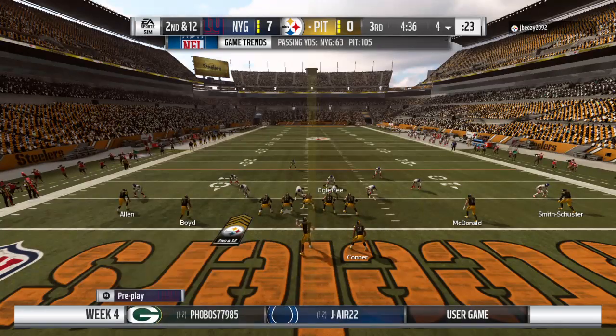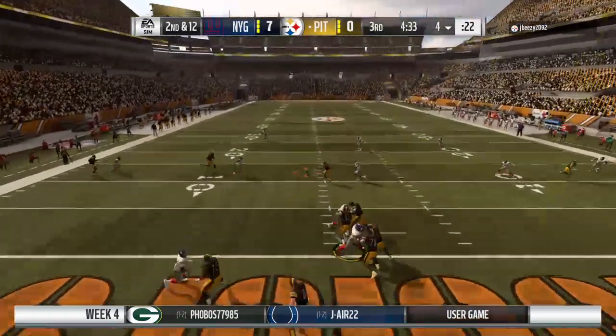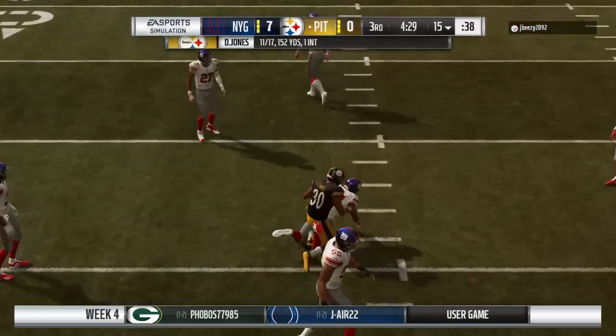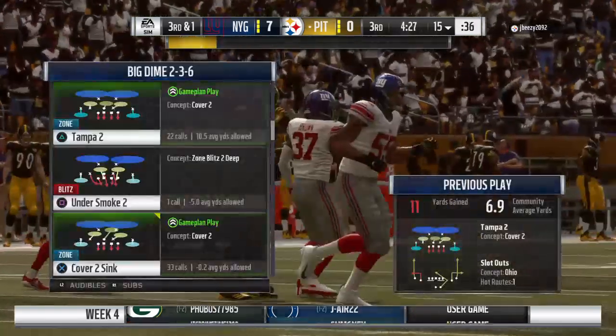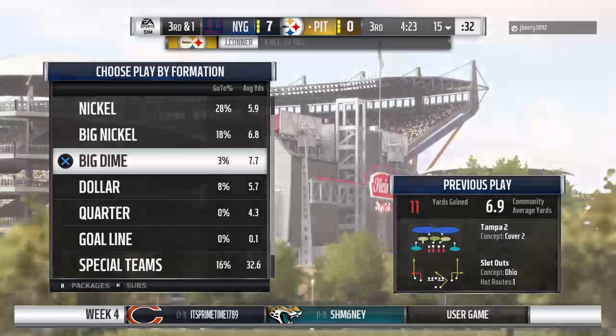Here we go now. Blue 90. Blue 90. From the gun, Jones. Now he'll dump it underneath to his running back, complete. And he'll be brought down, it looks like, right at the 15. They get 11 back on that one. It leads to third down.